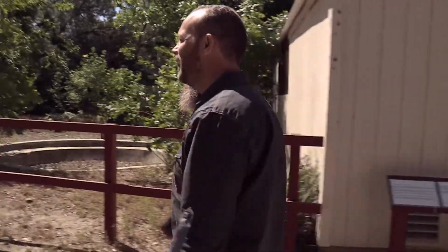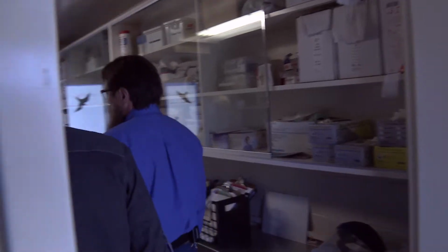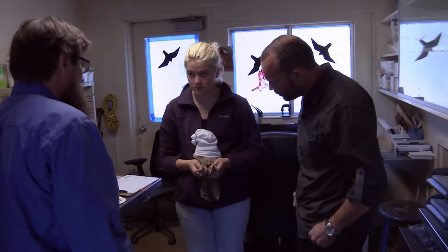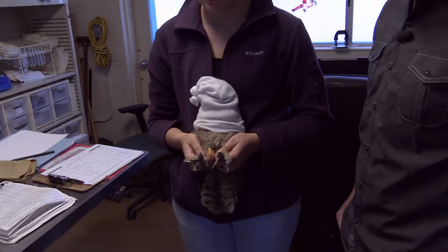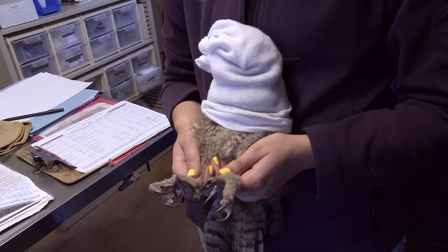So let's go see what we have. Somebody's brought in a bird. I think it's an owl, so we'll see what he is. Oh, wow. So this looks like a young great horned owl. And we're going to take a look at him here. So somebody just dropped this bird off from where? Woodland. Woodland, okay. And what do we know about it? It was found on the ground, I assume? Found on the ground, and she said it couldn't fly.